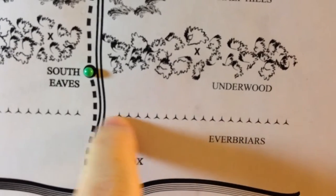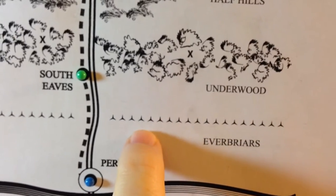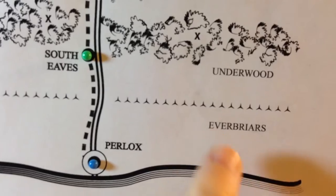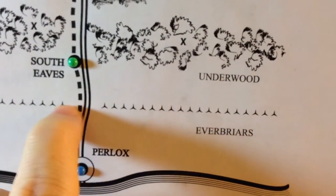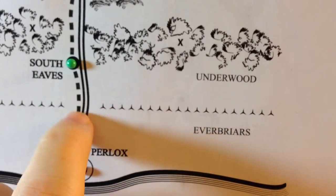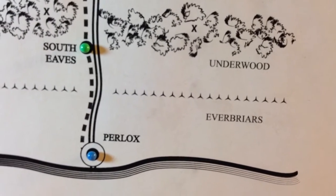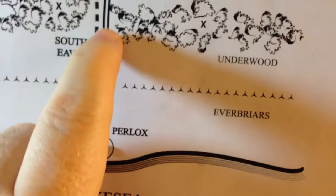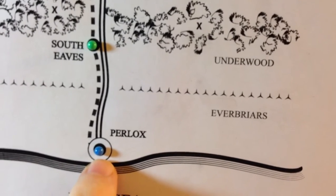Another ring that's going around is the Everbriars, these white, thorny vines that are continually trying to block off the train tracks, and they are being burned away. There's this constant process of getting rid of these thorny fantasy briars. So we continue on by train to Purlocks.